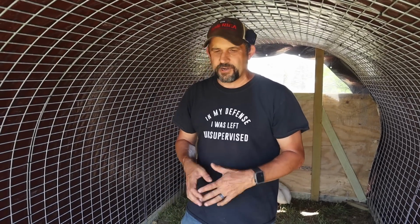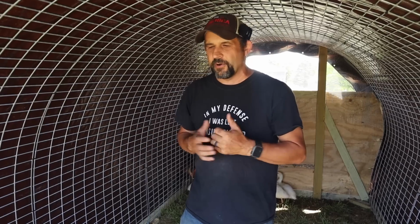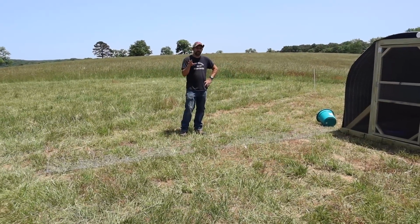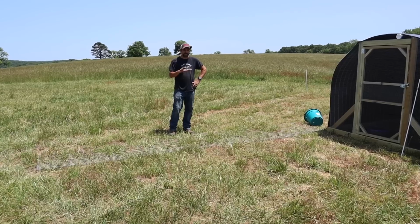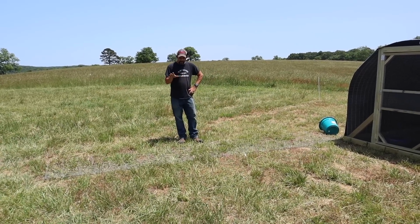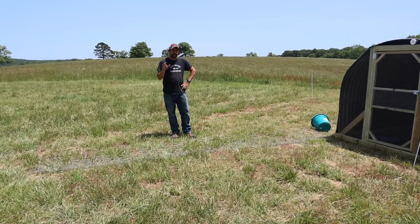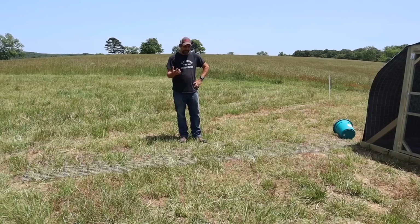The first part of the project, like I said, is building an outside area for them to be able to start coming out of this hoop coop. I think they're going to really enjoy it. Now, one of the really nice things about the Pekin ducks is that they don't fly at all. They don't even have the ability to fly. So, when we were thinking about this project and what we wanted to do here, we determined that we would be able to use hog panels to create this pen.